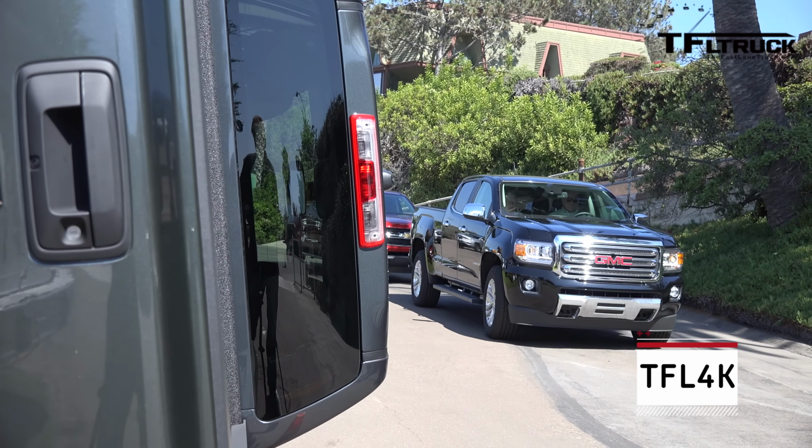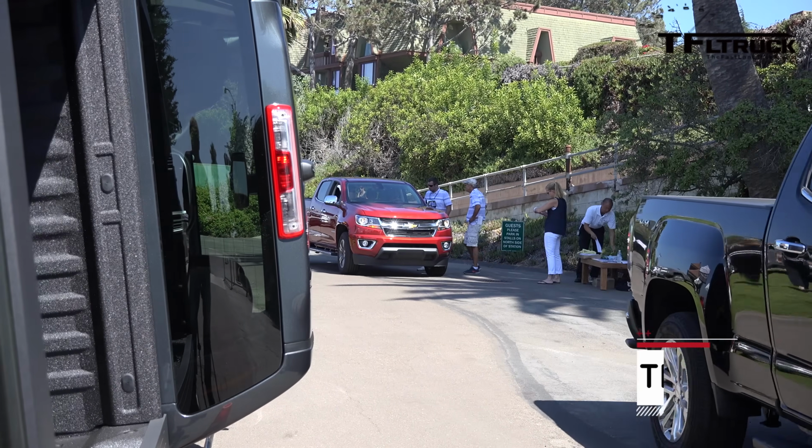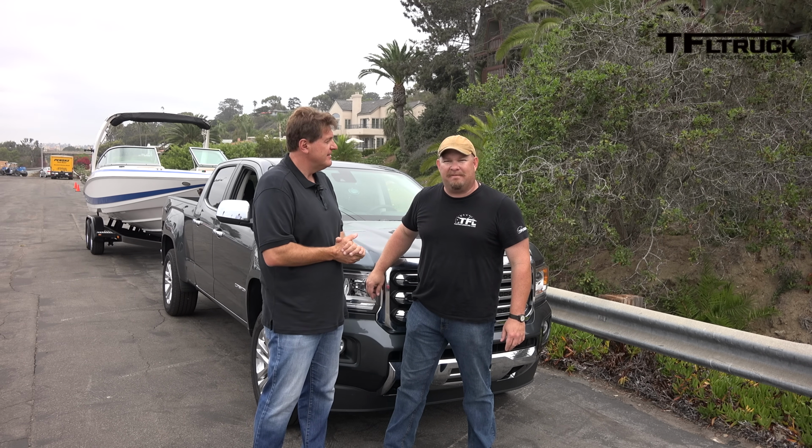Well, see that boat back there? Yeah, it's cool. It weighs 4,500 pounds, and we're gonna tow it. This thing has a capacity of up to 7,000 pounds towing. And that is coming up next on The Fast Lane Truck.